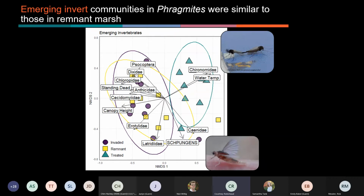We'll note we only went down to a family taxonomic level, but they're pretty resilient to the natural variation. So likely these generalists, or these more resilient macroinvertebrates, can do fairly well, or they're associating with just sites that have a lot of emergent vegetation. But what I think is really interesting around the herbicide-treated sites is that we had chironomids that were very strongly associated with the herbicide-treated sites, and they were also associated with high water temperatures.